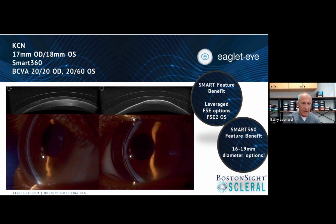You can see the OCTs up there, that dramatic cone, and how well we're still able to achieve a nice, good, happy, quiet eye. The lenses, remember, are available from 16 to 19 millimeters in 0.5 millimeter steps, so you can really fine tune things to how you want to fit that particular eye. And obviously, we're going dry eye, maybe a little bigger and different shaped cones than that. We're going to go maybe smaller.